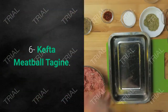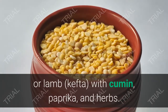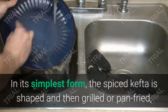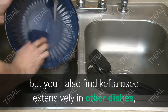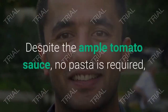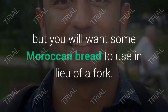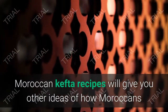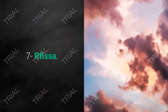6. Kefta meatball tagine. Moroccans like to heartily season their ground beef or lamb, kefta, with cumin, paprika, and herbs. In its simplest form, the spiced kefta is shaped and then grilled or pan-fried, but you'll also find kefta used extensively in other dishes, such as this popular meatball tagine with poached eggs. Despite the ample tomato sauce, no pasta is required, but you will want some Moroccan bread to use in lieu of a fork. Moroccan kefta recipes will give you other ideas of how Moroccans have creatively transformed ground meat from boring to fabulous.